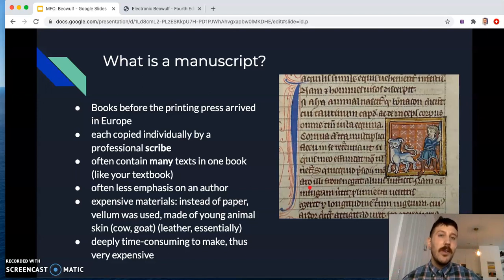Manuscripts often also have many texts in one. They're more like anthologies than like a single book that has a single tale in it. So Beowulf is actually in a manuscript that has many other narratives in it as well. Usually they're concerned with monsters. So we see Beowulf and its surrounding narratives as having a kind of theme of being about monsters. And the materials of a manuscript are also incredibly expensive.